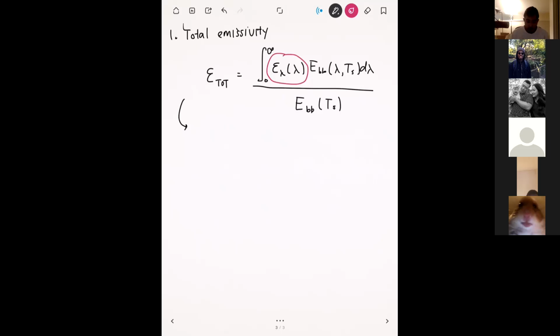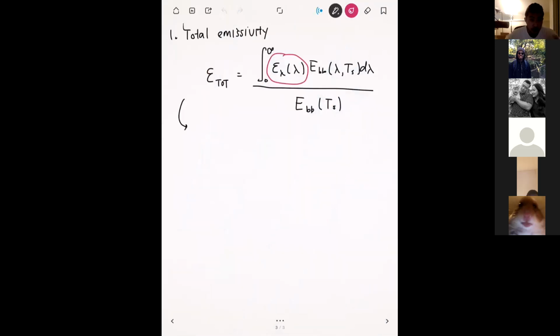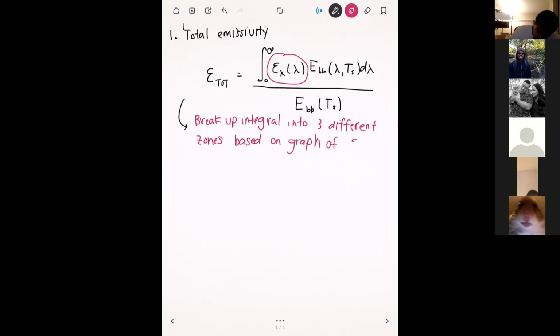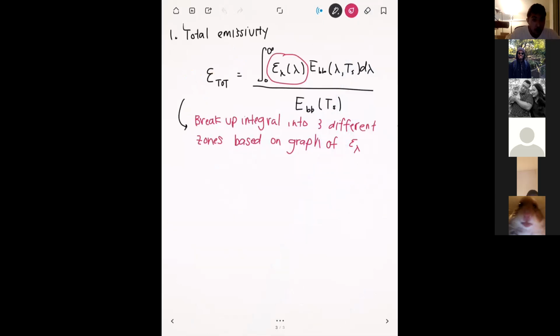but in this case, because our epsilon of lambda here is a discontinuous function, which is what we see here, we need to break up this integral into 3 different zones. For this problem, I use 3 because we have 3 different steps here. We have the bottom step, the middle step, and the top step. And so we need to integrate over those 3. Our breaking points for our integration bounds are going to be whenever the function steps up.